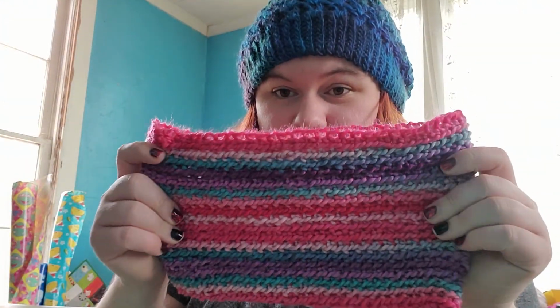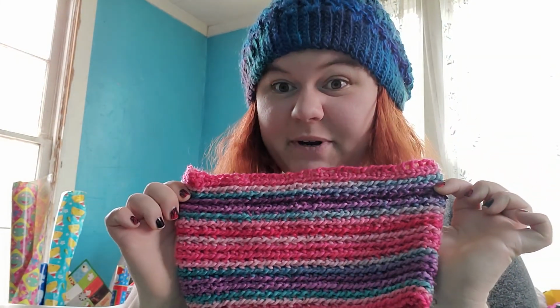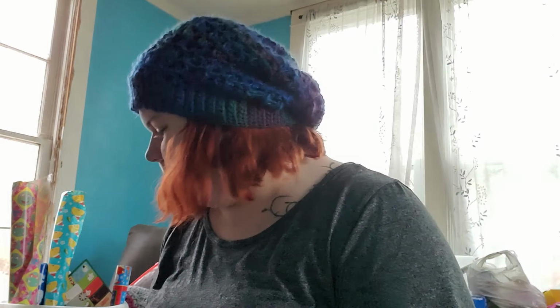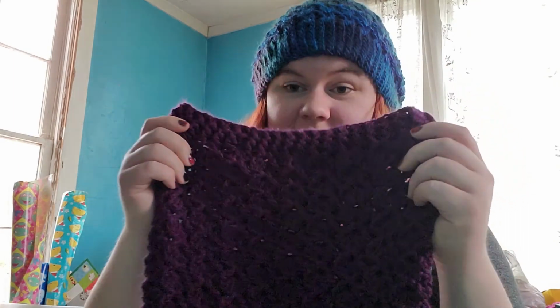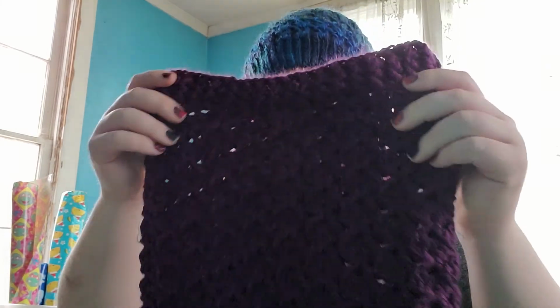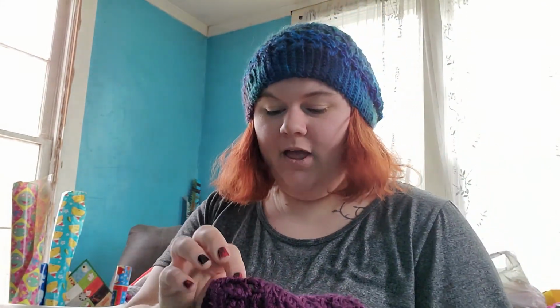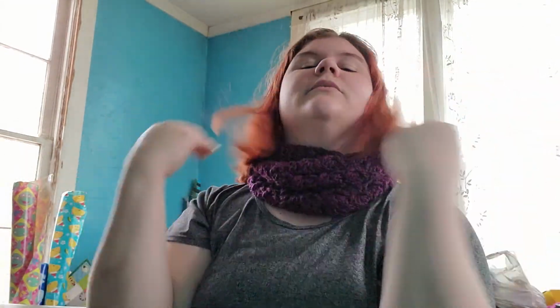This is also another cowl. Love the stripes and how it worked out perfectly. But that's another cowl. This was one of my knit crates, and I absolutely loved the yarn. It's to this day the softest yarn I have ever felt. And this is an adult cowl, or for a child if they like big cowls. I wanted it for myself, but I don't look super great in anything around my neck.